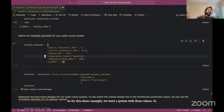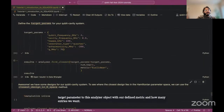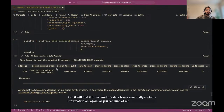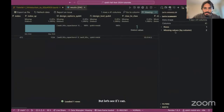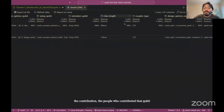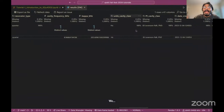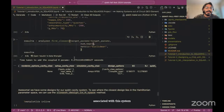So we redefine the target parameters dictionary. And in the same API format, we pass this target parameter to the analyzer object with our defined metric and how many entries we want. And it will find it for us. This data frame contains information on the design options for the qubit itself, the simulation parameters for that qubit, the people who contributed that qubit information, and the same for the cavity claw: the design options, the simulation results, and all the Hamiltonian parameters associated with this system. So everything is inside this results variable now.